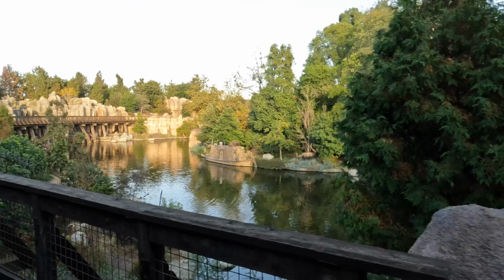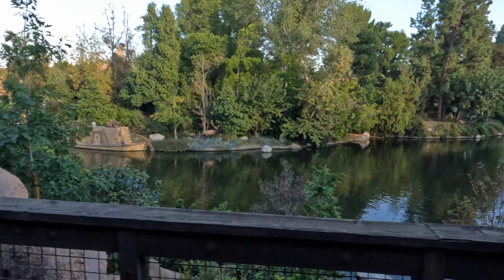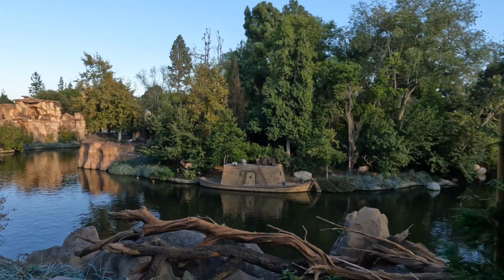You can also see one of the original Mike Fink keelboats, which is a nice throwback to a ride that disappeared from Disneyland over 25 years ago.